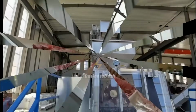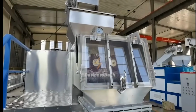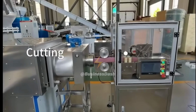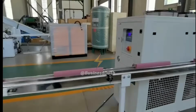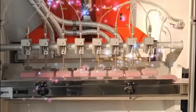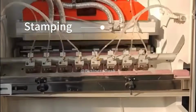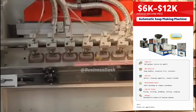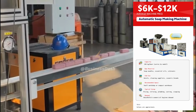Second, the premium route, making natural soaps with unique scents and clean branding, targeting eco-conscious buyers and online customers. Raw materials are cheap and easy to source, and packaging ranges from simple wraps to custom boxes depending on your target market. This setup fits in a small workshop and doesn't require complicated machinery. Because soap is used year-round, you're producing something people will always need, making it one of the most dependable small manufacturing ideas out there.